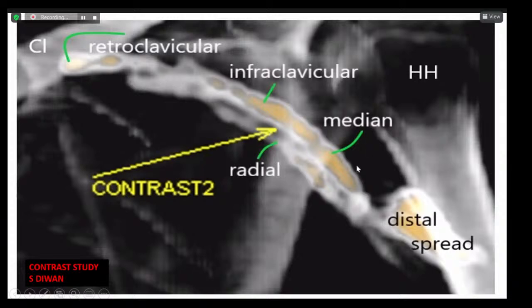So probably if you are inserting your catheter somewhere at this point here, and the tip of the catheter is somewhere at this point, you inject your local anesthetic and you force it along this perineural space. It goes right up to the retroclavicular area. So I think the axillary is somewhere at this point. The axillary fossa block or the supraaxillary block is somewhere at this point.